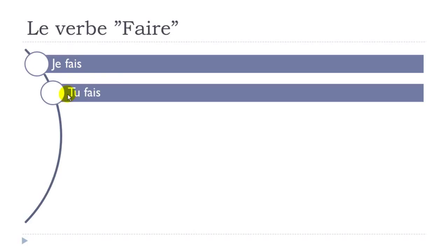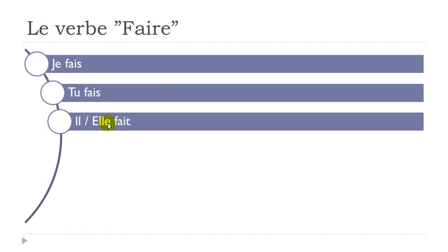Tu fais. Same rule here, final S not pronounced. Il, masculin, and then elle, féminin, fait. Final T not pronounced. If we take one second, you can see that here you get the same phonetical form, the same form that you will pronounce. So you get je fais, tu fais, il fait, and then elle fait. It's the same.